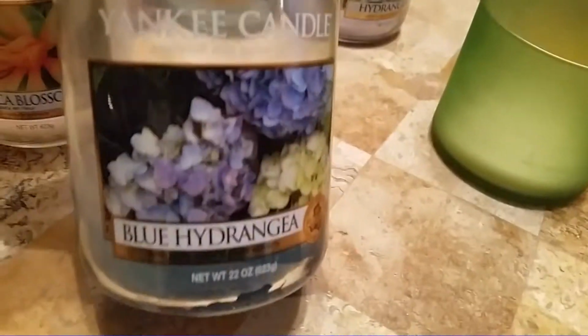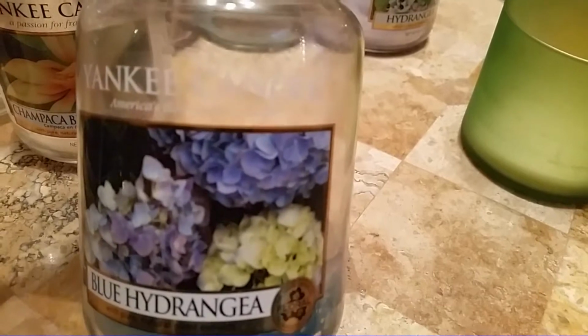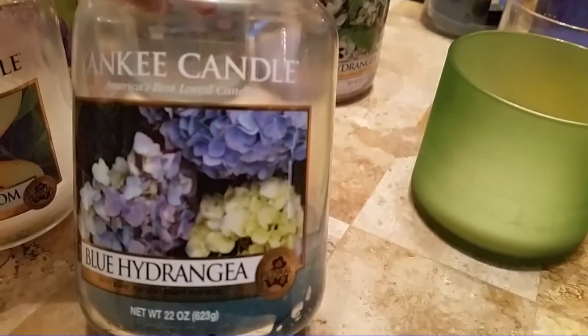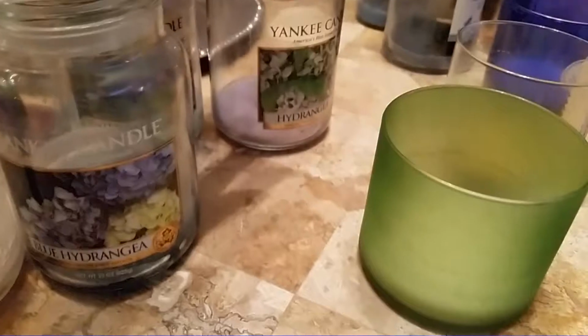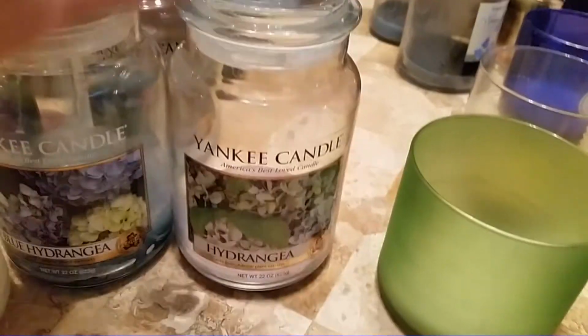This one, on the other hand, Blue Hydrangea, threw very well. Very strong candle, very strong scent. Pretty much clean burn. I mean, there's some issues there for tunneling and stuff. That's mostly my fault. Scent-wise, it reminds me a lot of Garden Hideaway, but it's just a stronger scent. If you like florals and you like strong florals, you're going to like Blue Hydrangea. But don't confuse the two.